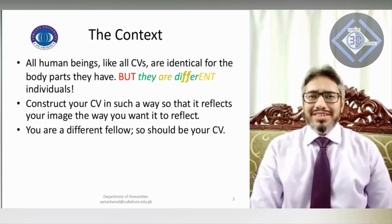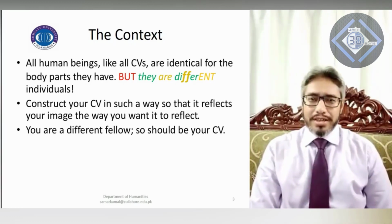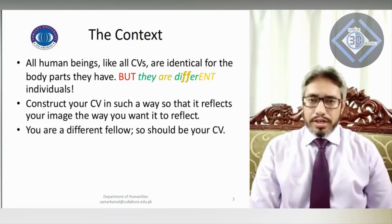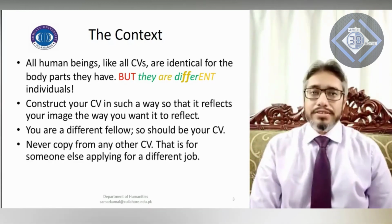So construct your CV in such a way that it reflects that image of your personality that you yourself like to communicate, right? Your CV reaches the organization before you actually go or join that organization. So your CV is your representative. It's a brochure of your own self. Make it excellent, make it appealing, make it impressive.